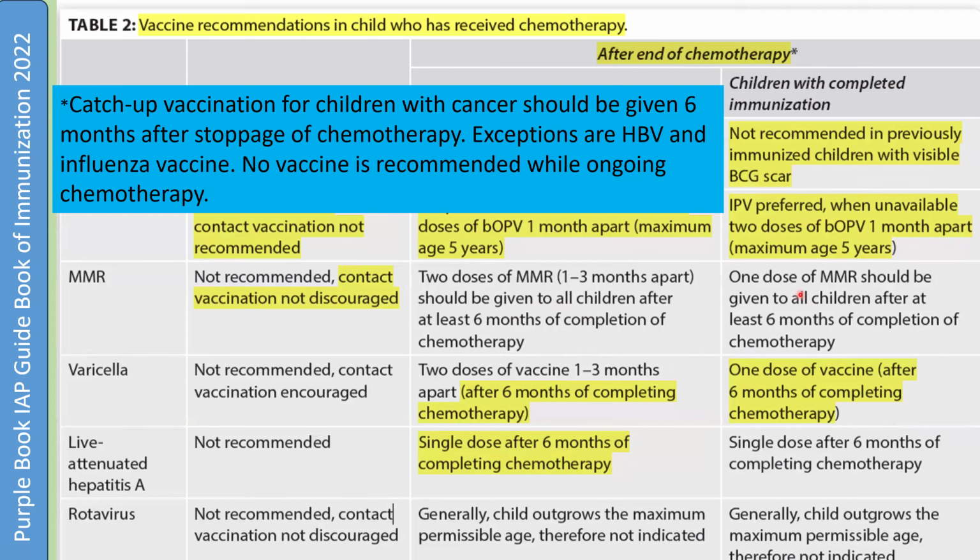Now, something has come up on the blue line here. Catch-up vaccination for children with cancer should be given 6 months after stoppage of chemotherapy. Exceptions are HPV and influenza vaccine. No vaccine is recommended during ongoing chemotherapy. That is the most important thing. I think killed vaccine also they are not recommending, is it not?